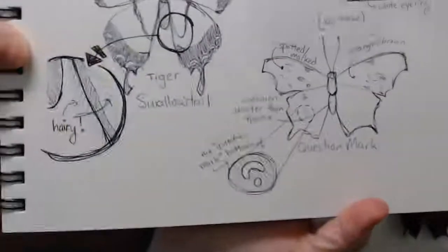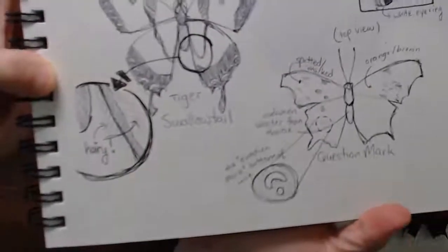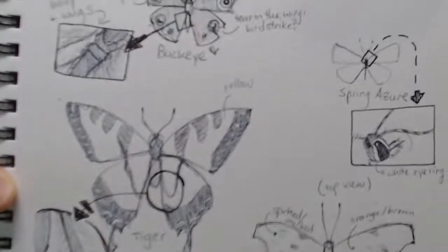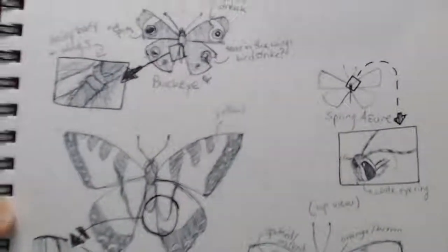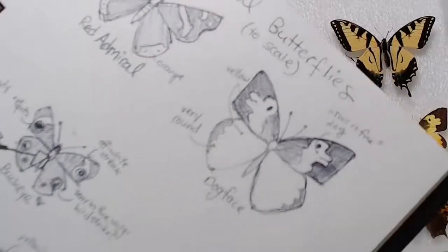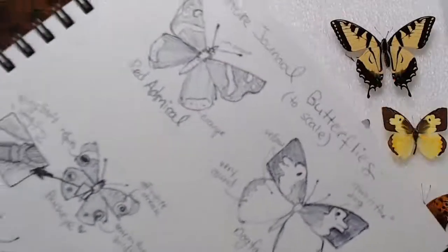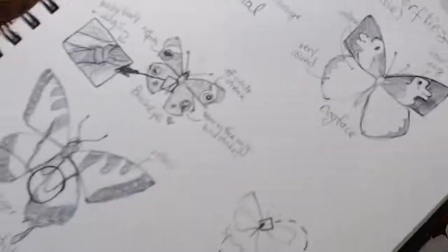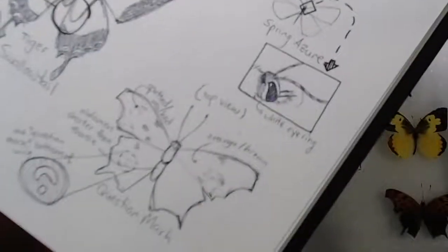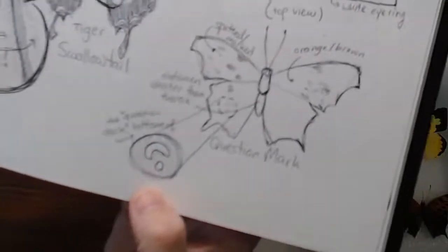Here's my finished journal page. We've got our tiger swallowtail, the question mark, that little spring azure, and I can't really show it because my tripod stands in the way, but the admiral and the dog face butterflies, with some really great zoom in features that we were able to get with our microscope and just looking closely, including this little question mark that was in the bottom of the wing.